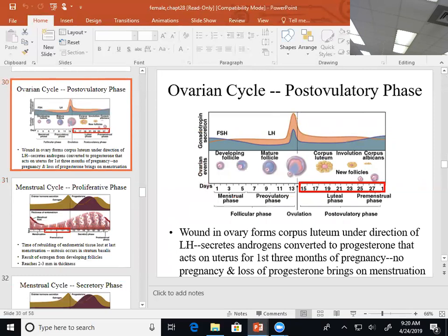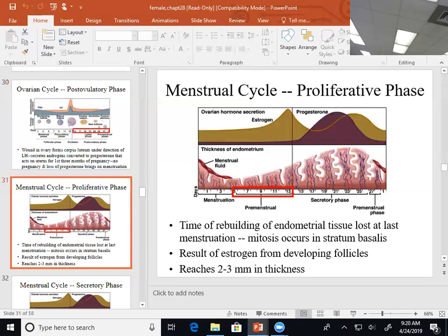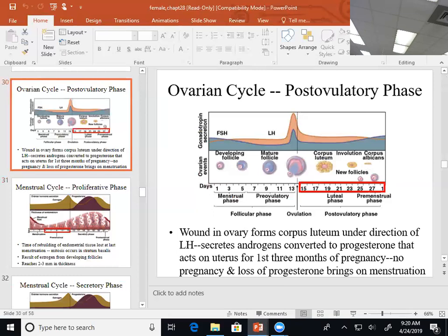There's a window of just a few hours where that egg has to be fertilized. If the egg isn't fertilized, it wouldn't get to the endometrium 6 days later to be implanted, would it? So the endometrium is sloughed off. But think about how progesterone and estrogen peak late in this post-ovulatory phase. They peak because the corpus luteum is secreting the estrogen and progesterone.